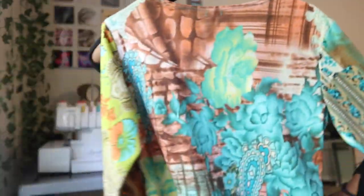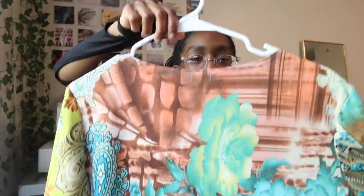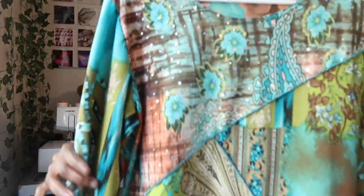This is so cool. I feel like this is definitely out of my comfort zone. I usually don't gravitate towards pattern pieces or anything like this, but I feel like this is so cool. It has so many different patterns and colors, yet they all go together very well, and it still keeps a neutral feel, although it has blues and greens in it. And it has these little bedazzled studs on it, so I feel like that's super amazing.